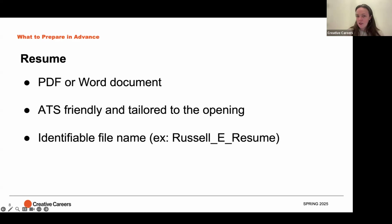Our resume, as we just mentioned, should be tailored to the opening. It should also be ATS friendly, or applicant tracking system friendly. Now, for a much deeper dive into applicant tracking systems and how ATS can impact your resume, we're going to be sharing some links and resources in the chat.